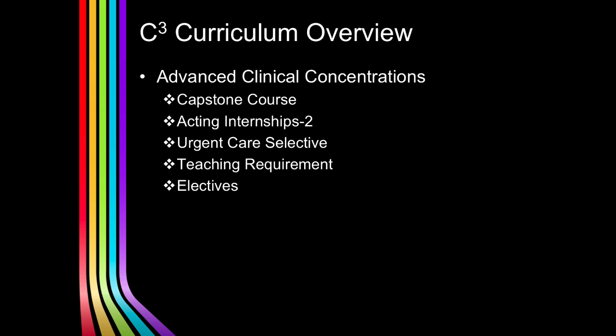The requirements for fourth year include 2 acting internships, one of which must be in an urgent care area, such as emergency medicine or an ICU. One of the acting internships would be in a core area such as medicine, surgery, peds, or OBGYN. There is a teaching requirement for the M4 student.